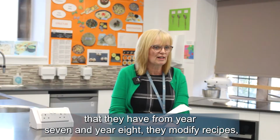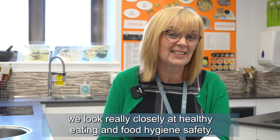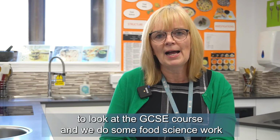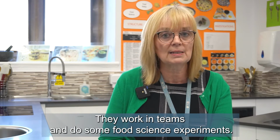And then again, they move into Year 9 and using those skills that they have from Year 7 and Year 8, they modify recipes, we look really closely at healthy eating and food hygiene, safety. And we also in Year 9 actually start to look at the GCSE course and we do some food science work. They work in teams and do some food science experiments.